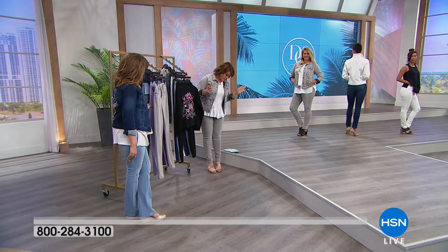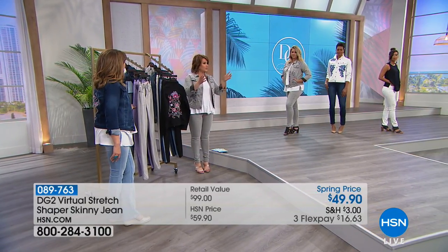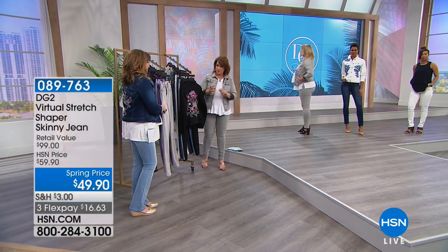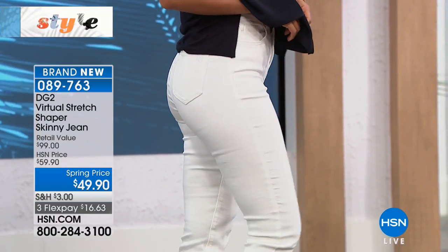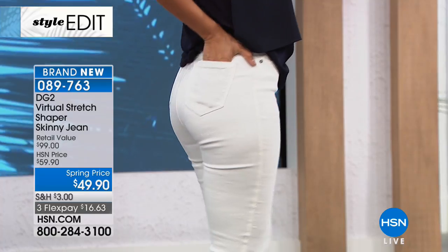So I actually have my biggest shoes on, but how nice to know that it becomes a custom fit, because you can choose the 2 through 24, right? But then you can choose your inseam. So petite, average, or tall. On the petite, that would be 27 inches. The average would be 29 inch inseam, and then the tall would be 31.